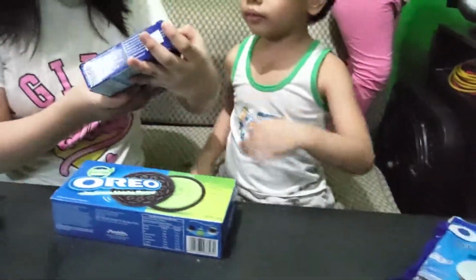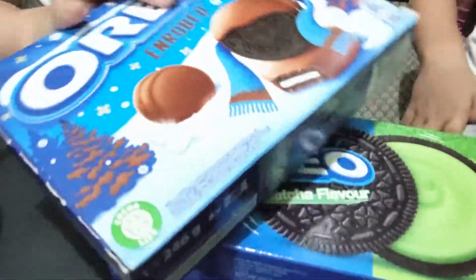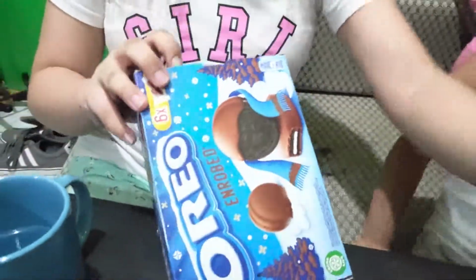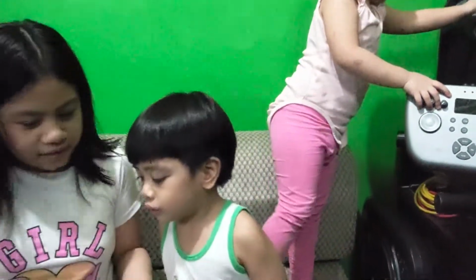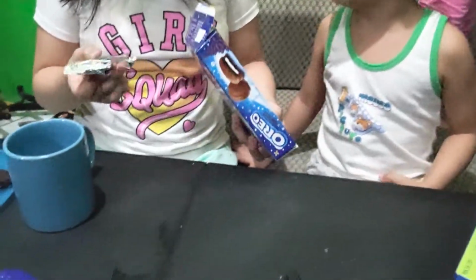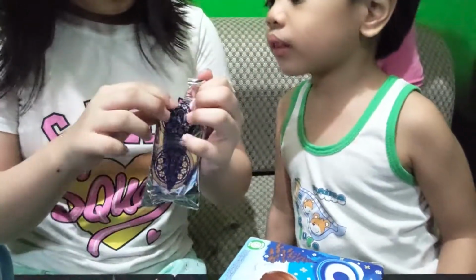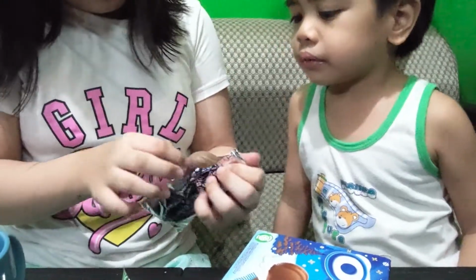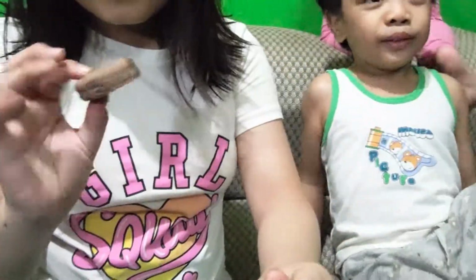This one, the Enrobed one. This one's kind of coated with chocolate. So there's 6 pieces. Okay, let's see it. Okay, so I think Gwen doesn't want it anymore. Oh, so there's 2 inside. Okay, let's see what it looks like. Maybe it's the other side. Oh, there. Oh, it's chocolate coated. Yeah, I was right. Although that's a bit more dark. It was just chocolate coated.